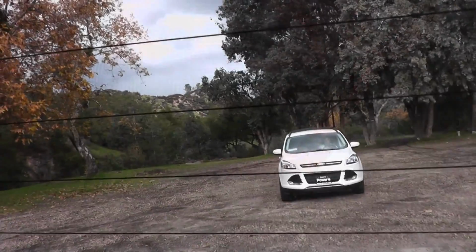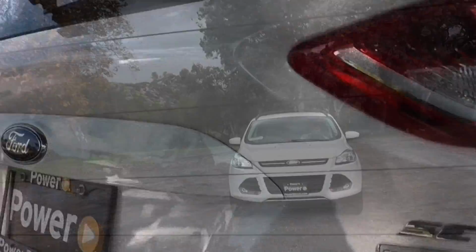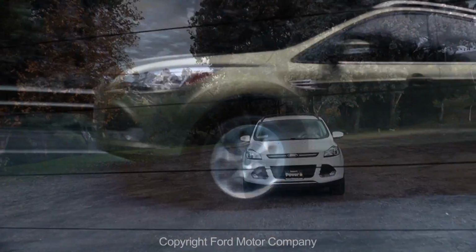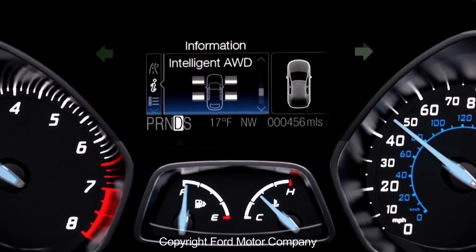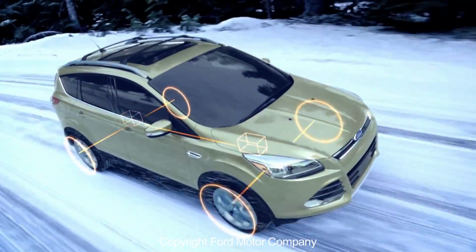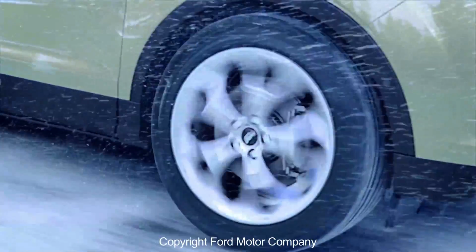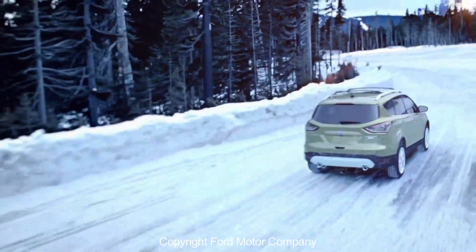Our 2013 Escape SE is equipped with Ford's optional intelligent four-wheel drive system, which should really be called an all-wheel drive system as it's always active. The system monitors traction and cornering conditions at all four wheels and then adjusts torque output to the front or rear to ensure optimal traction in any weather condition, and also enhances cornering capabilities.